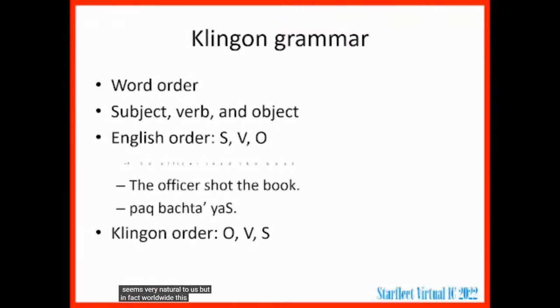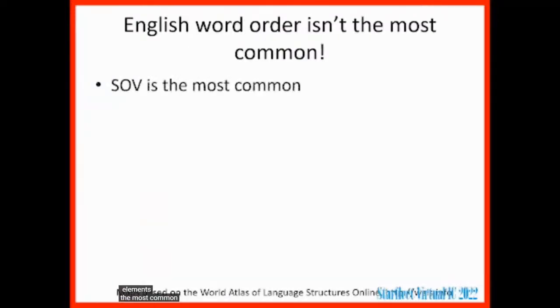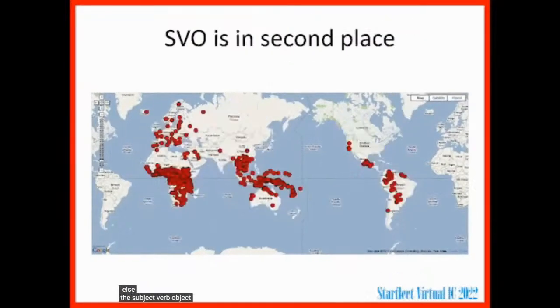But in fact, worldwide, this isn't the most common ordering of these three elements. The most common is subject, object, verb. If we look at this map, you'll see a couple of them in Europe, but most of these languages are somewhere else. The subject, verb, object ordering that we have is the most common with European languages, such as English, but is also very common in sub-Saharan Africa, South Asia, and some parts of South America.